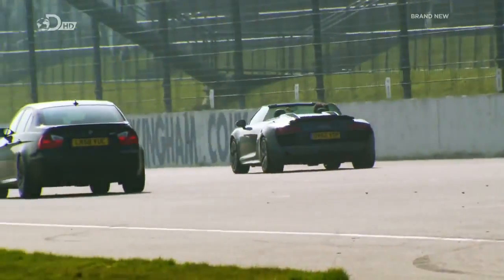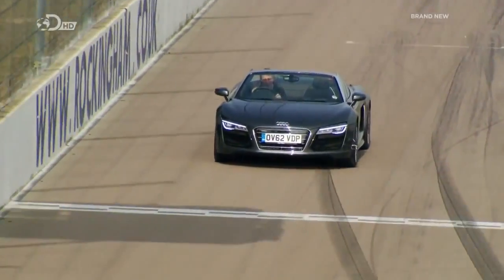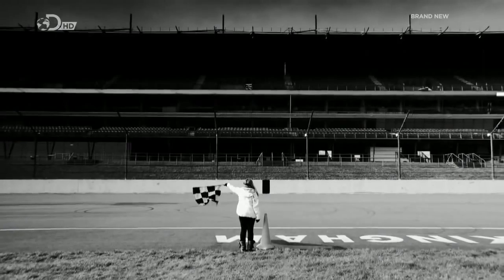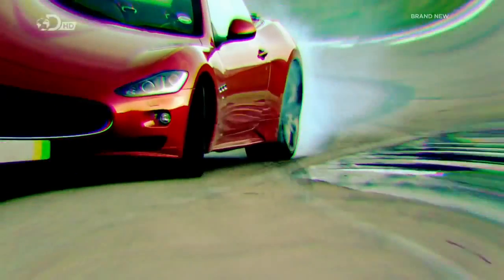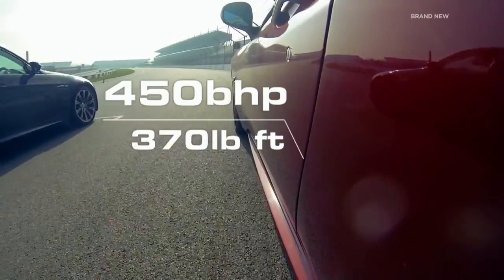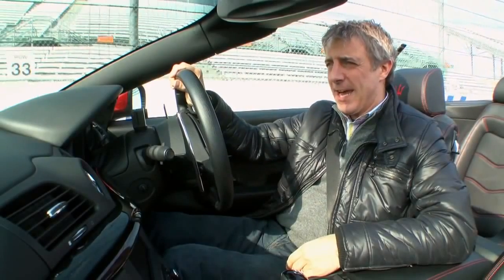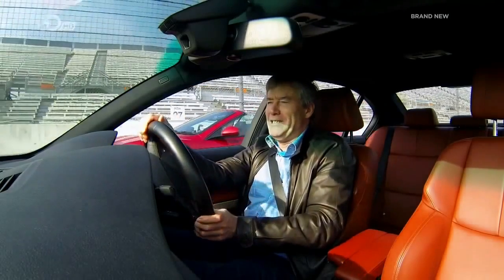The R8's brand new double-clutch gearbox is faultless, but it's the sound of the V10 engine that defines the car. The Audi beats the M3 by an even bigger margin than the Merc. Next, the Maserati. And I might be in a spot of bother. It's the heaviest of the bunch, and it's got the least horsepower. Could be on for a win this time.